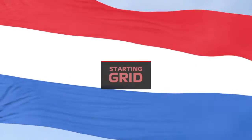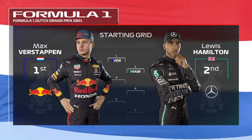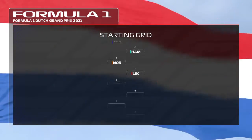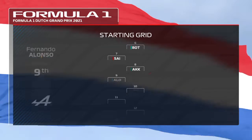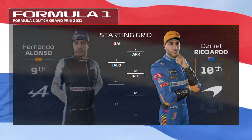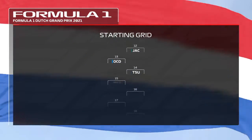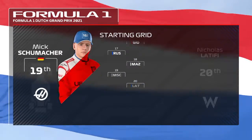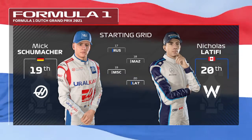Let's run you through the driver grid order for today's exciting race. Young superstar Max Verstappen starts from pole position, and Lewis Hamilton completes the front row. As we continue through the rest of the grid today, we have Norris, Leclerc, Sergio Perez and Bottas, Sainz, Akkerman, Fernando Alonso and Daniel Ricciardo, Gasly, Jackson, Esteban Ocon and Tsunoda, Butler, Giovinazzi, George Russell and Nikita Mazepin, Mick Schumacher and Nicholas Latifi. And with lights out just moments away, it's time to go down to the track.